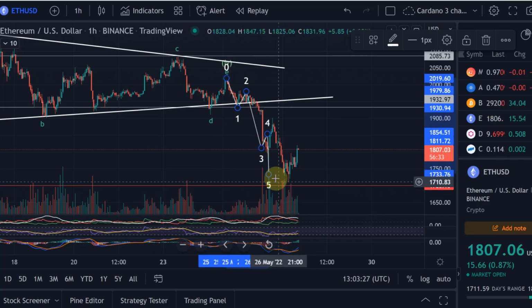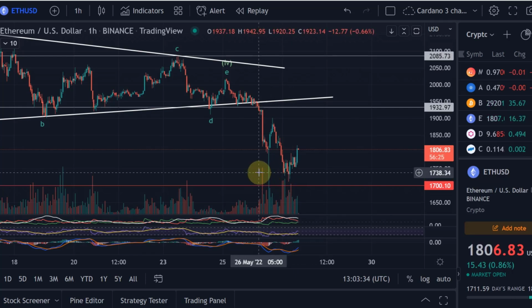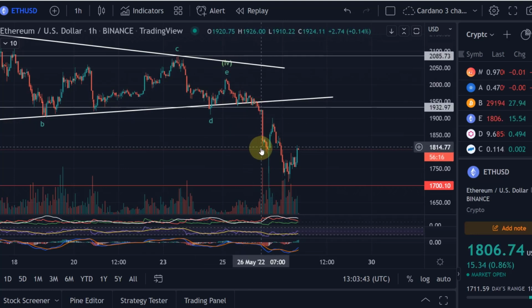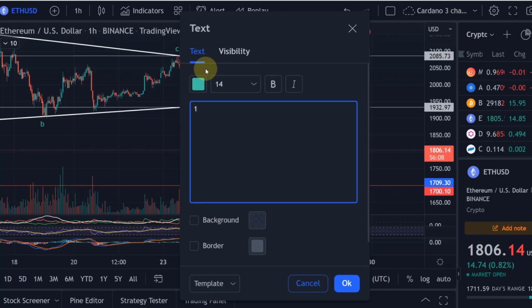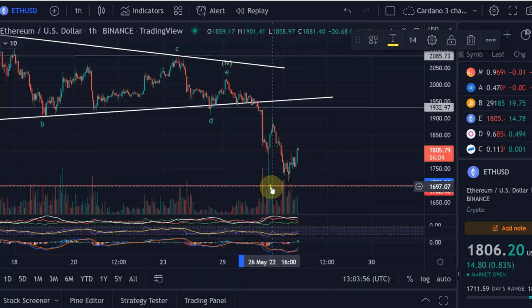So we came down all the way to pretty much very close to one of my targets in the last video, this level around $1,700. So we reached it already. So 1, 2, 3, 4, 5, that completed already a wave 1 down. And I put that into a different color now. We already saw our wave 1 down.